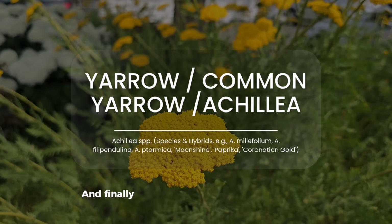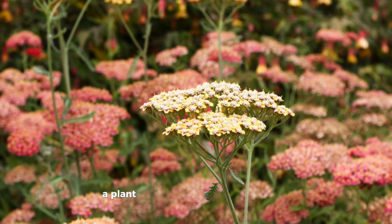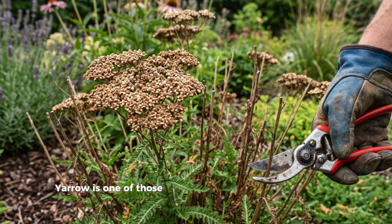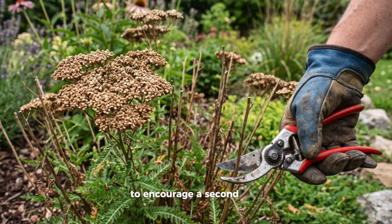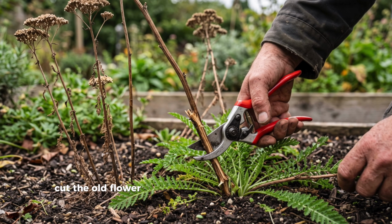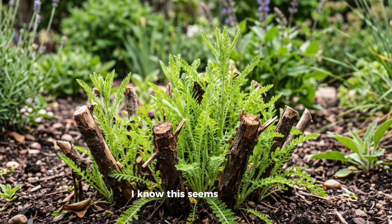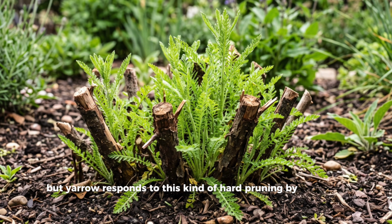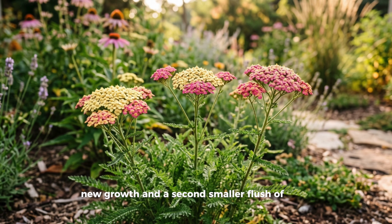And finally, number 7 is the tough as nails yarrow, a plant that thrives on a bit of tough love. Yarrow is one of those perennials that really needs a serious cutback to encourage a second bloom. Here's what you need to do. Cut the old flower stalks all the way down to the base of the plant. I know this seems aggressive, but yarrow responds to this kind of hard pruning by sending up fresh new growth and a second, smaller flush of blooms.